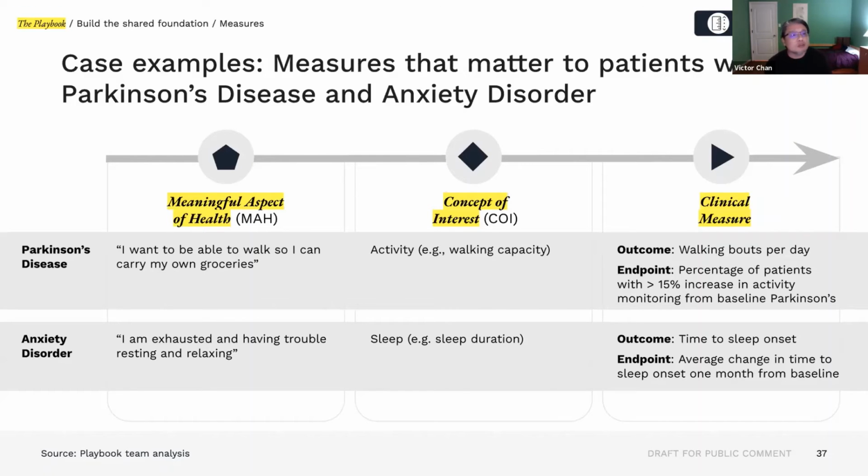Something that we can measure, like activity or walking capacity. And finally, we arrive at an endpoint that can be analyzed in our clinical trial. For instance, percentage of patients with a certain increase in activity compared to baseline. And similarly, we show how patients with anxiety disorder or complaints about exhaustion and not being able to rest and relax. And from this, we can drill down to sleep and sleep duration to arrive at the endpoint, average change in time to sleep onset 1 month from baseline.